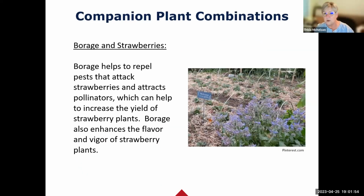Another very popular one is borage and strawberries. The borage helps repel the pests that attack strawberries, and it attracts pollinators. And it's said to enhance the flavor and vigor of the strawberry plants. I want somebody to try that and let me know if it worked for them. But I was able to find a number of pictures where many people have been doing this.